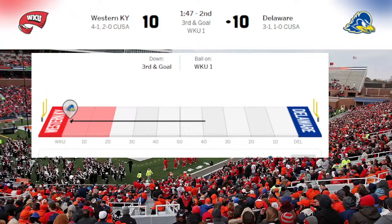Here we go. Final play of the second quarter. Ellison is the back. Minicucci out of shotgun will keep it himself. And where have we seen that before? With zeros on the clock, Minicucci into the end zone. Delaware leads 16-10 as we get towards halftime.